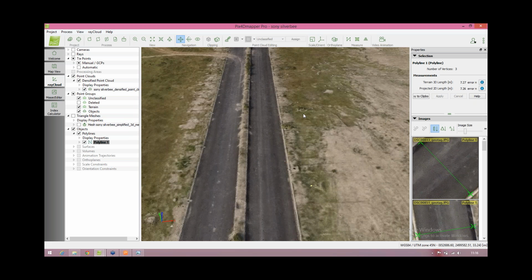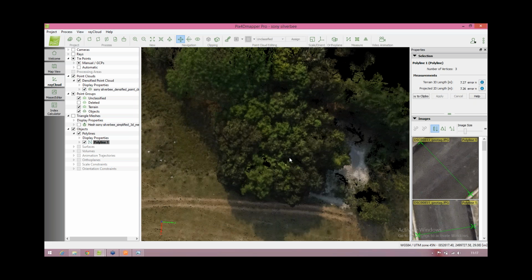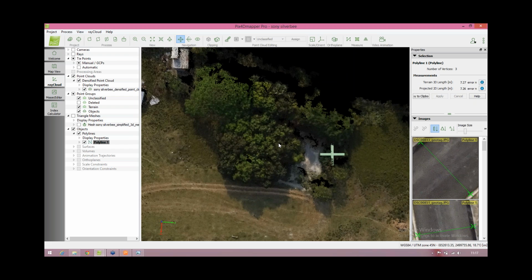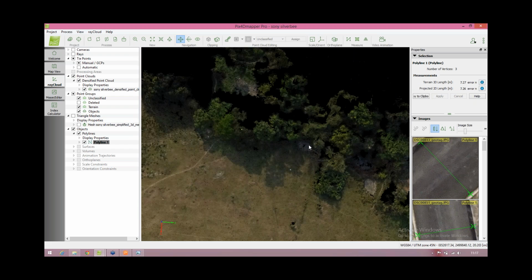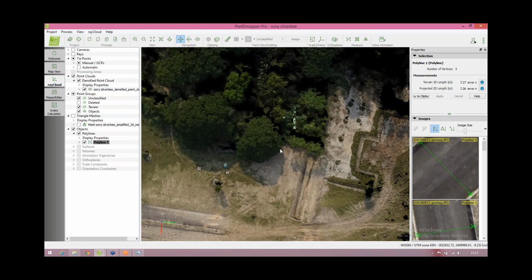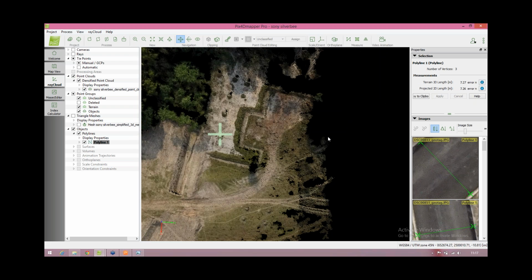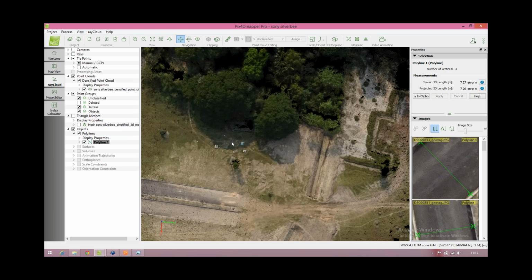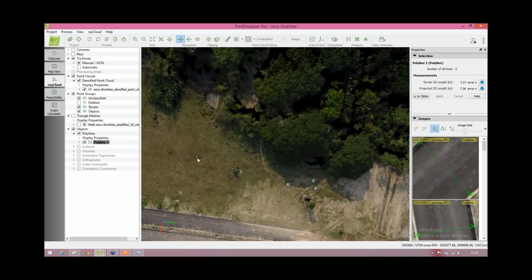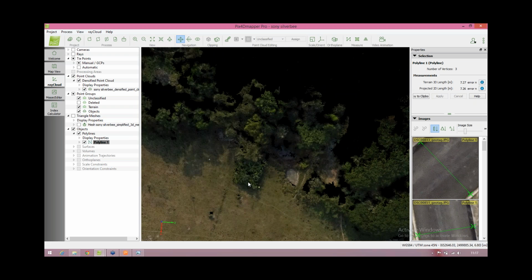I think I missed talking about trees. As you can see, the trees here. Usually the density of the points is so high that the points show you the trees very well. It can be used for tree counting, canopy size measurements, and health of trees. You can use this data set to check on the health of trees.